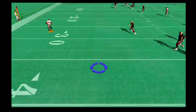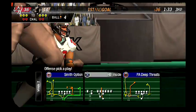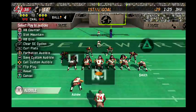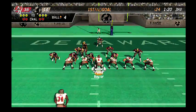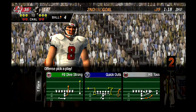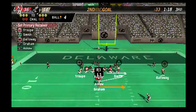Pass. Look for where the hole develops and follow your blockers right in. Four more yards to finish off the drive with a touchdown. The last time they were down here, they scored a touchdown. With the throw, just can't find a way to bring that one in. Askew dropped a sure touchdown on that play, John. Usually he's pretty reliable around the goal line. And they really do like to go to him whenever they need a big catch. He just got to do a better job of watching the ball into his hands.